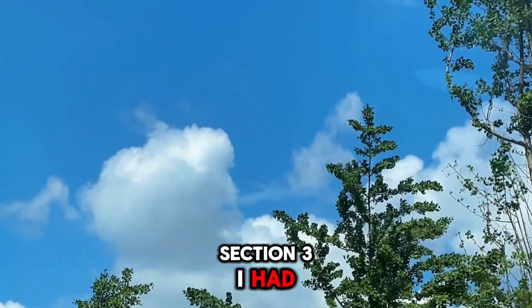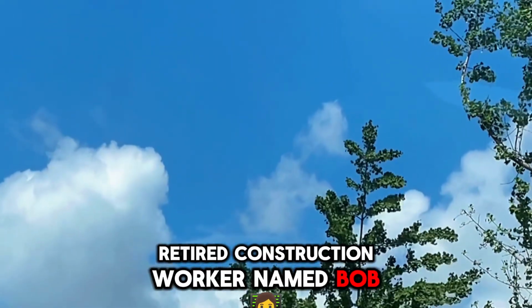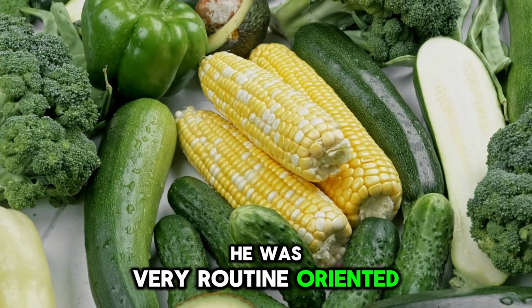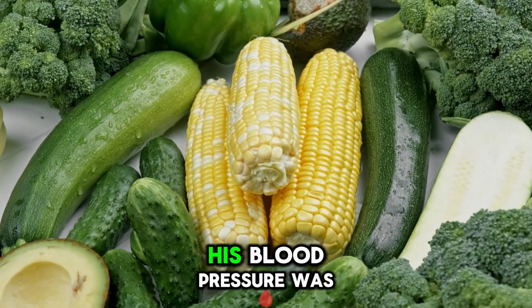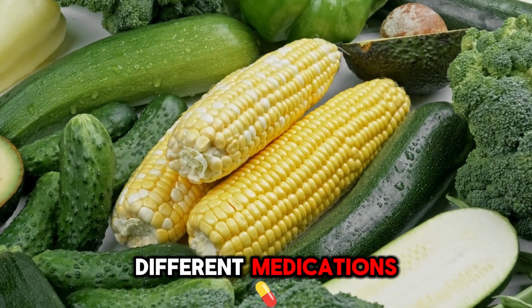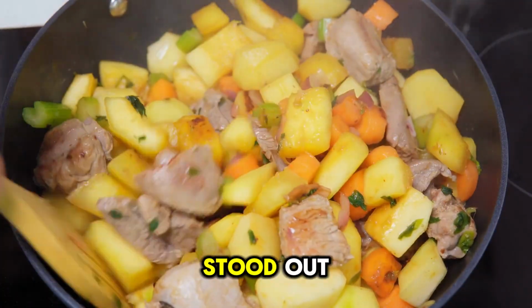I had a patient, a 65-year-old retired construction worker named Bob, who had been a diabetic for 15 years. He was very routine-oriented and relied on canned ravioli for a quick and easy lunch. His blood pressure was consistently high, and he was taking 3 different medications to manage it. When we looked at his diet, his canned pasta habit stood out.